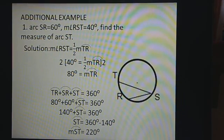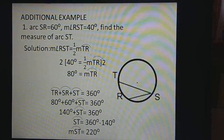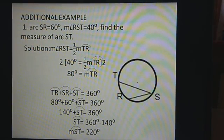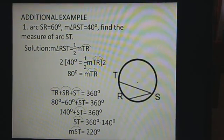You just apply the properties of equality, combine similar terms. That's why we have 140 from 80 plus 60 plus arc ST is equal to 360 degrees. Subtraction property. Arc ST is equal to 360 degrees minus 140 degrees. So, ngayon, the measure of arc ST is equal to 220 degrees. So, anong in-apply natin dito? Yung first solution, in-apply natin yung theorem number 1. Inscribed angle is 1/2 of its intercepted arc. And then, to find the measure of the arc na hinahanap natin, in-apply natin yung angle sum addition postulate. Arc ST now is equal to 220 degrees. Basta alam natin yung mga relations ng arc, central angles, inscribed angles, madali lang kuhanin ang measure ng arcs or ng angles ng circle.